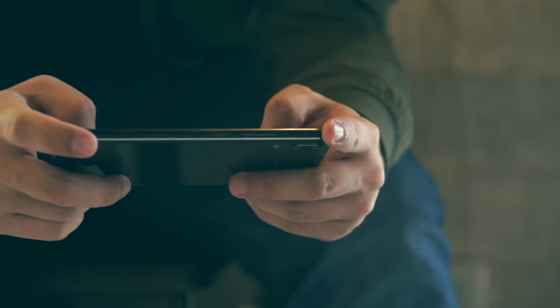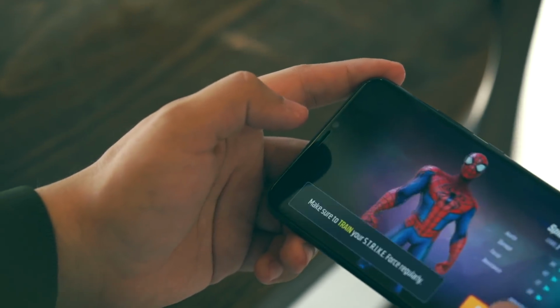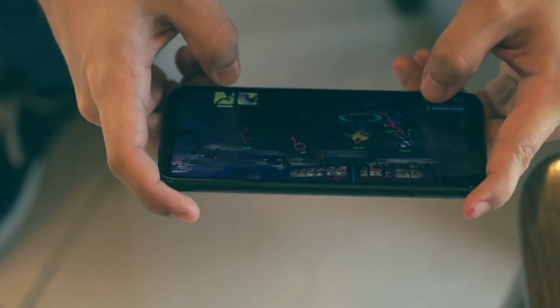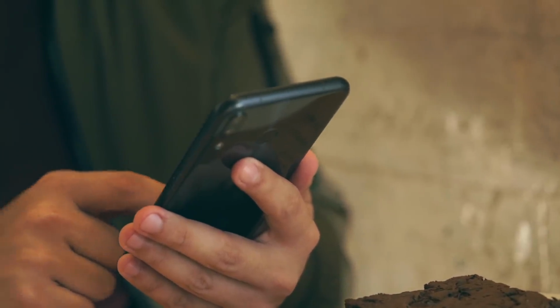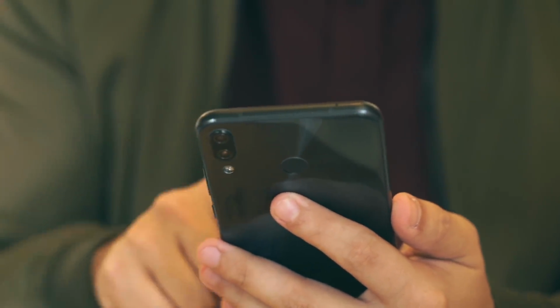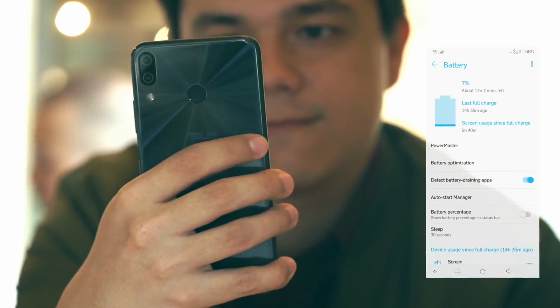The Zenfone 5 runs on a new mid-range Qualcomm chipset, and it comes with enhanced gaming and display technology. So it comes as no surprise that the Zenfone 5 handles most games really well. And because it has an efficient chipset, battery life on the Zenfone 5 is great. We got almost 6 hours of screen on time without using any of ASUS's battery-saving features.